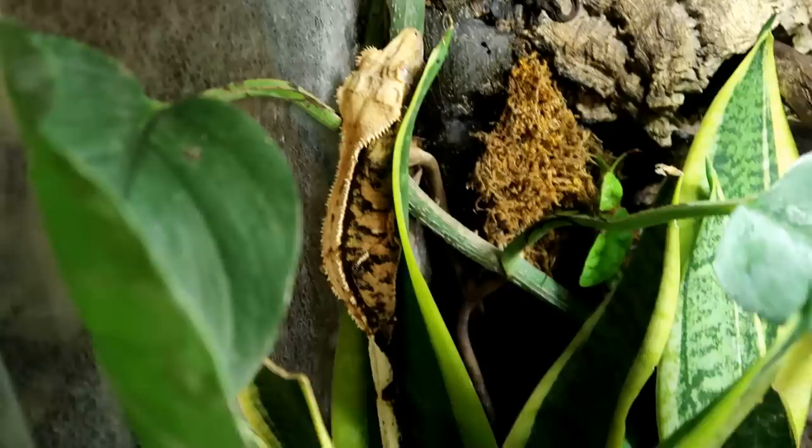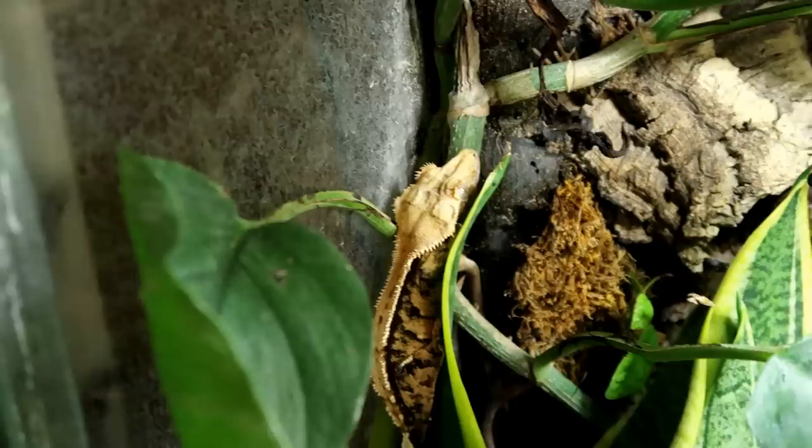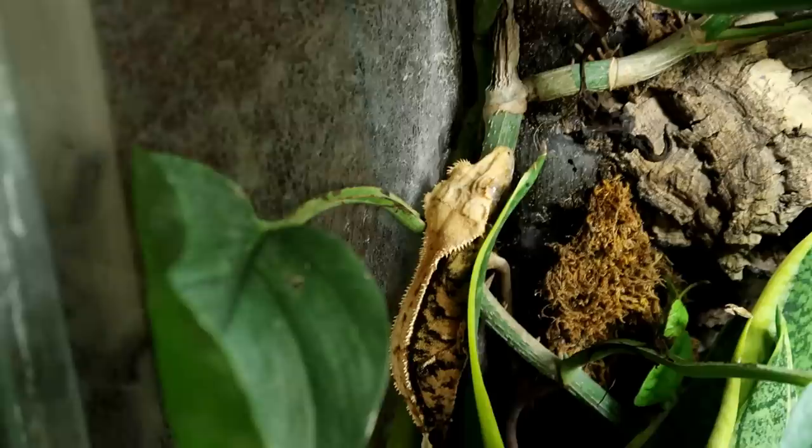So first of all, just woke up, so I'm going to give her a little spray down. What I like to do is spray the floor to help with the humidity, but in terms of spraying down the glass, I usually spray it near where she is so she actually gets a drink. You may notice a lot of watermarks. That's something you will usually get if you have a crested gecko or types of gecko that you need to spray down the sides. We'll get onto that in a bit, but first let's spray her down.